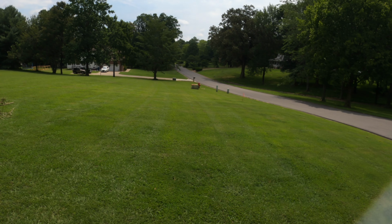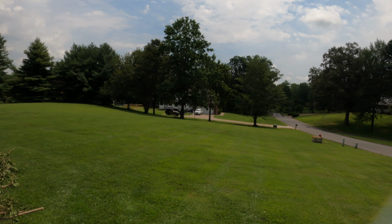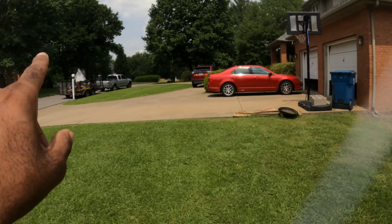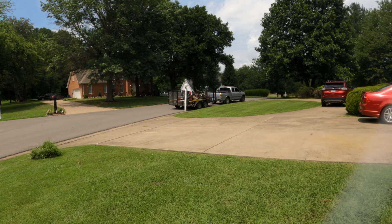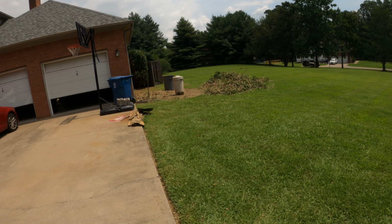All right, just got this one done. 80 bucks, took a little over an hour, about an hour 10. I'm gonna come back later, pick these up when I take the trailer, and I'm gonna put the rest of it back on the trailer and dump that. So that's number 2, we get to the next one.